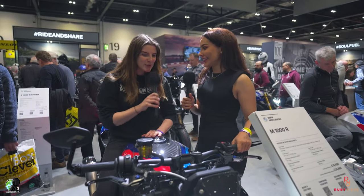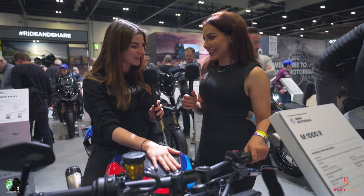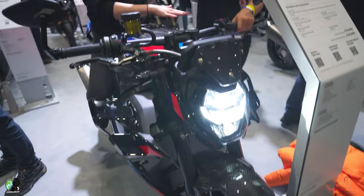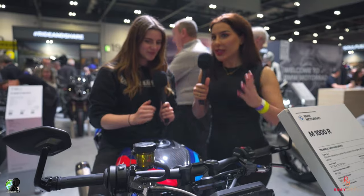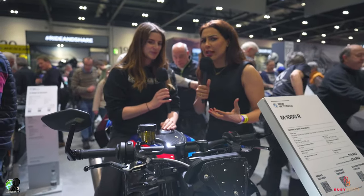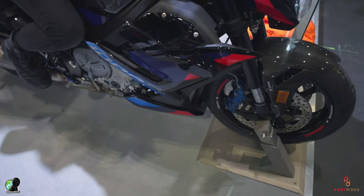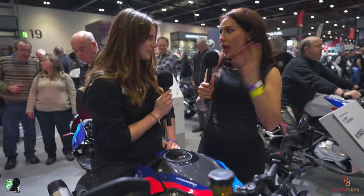Ruby, we are here at BMW and I have been waiting for this bike for so long. It is about time that BMW put a 200 plus brake horsepower bike in a naked, and I couldn't be more excited. It's absolutely unbelievable and so extreme to have all that power and torque. We've got 210 brake horsepower, 113 newton meter of torque. It weighs under 200 kgs, a naked weighing that little. All that power and torque, and the ratio is just unbelievable.